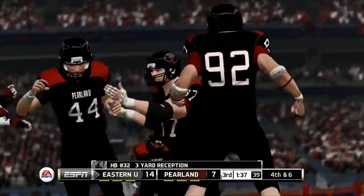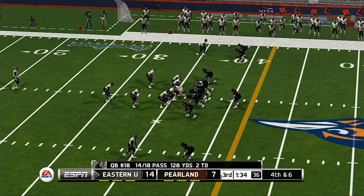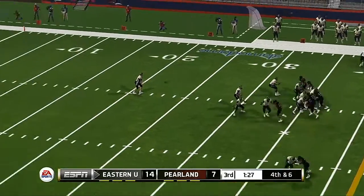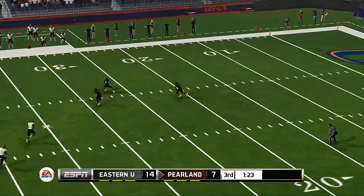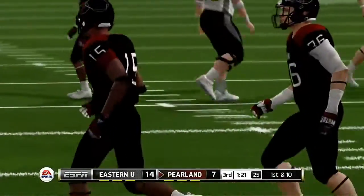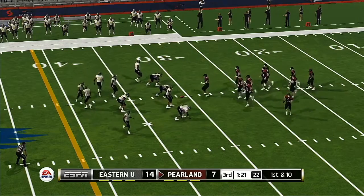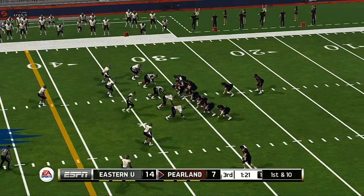Brought down immediately. McGrew back to return it. So he got a little on that return. Well, Brad, early it looked like there was an opening there, but the seam closed quickly. This deficit can be easily overcome, sure. But they have to be thinking if they don't get something going on this series, the burden is going to be felt by their defense.